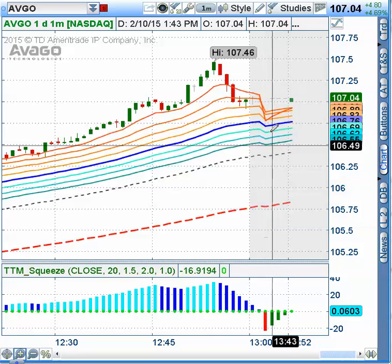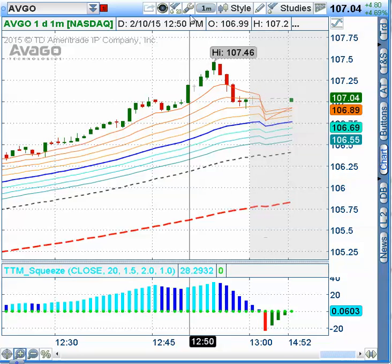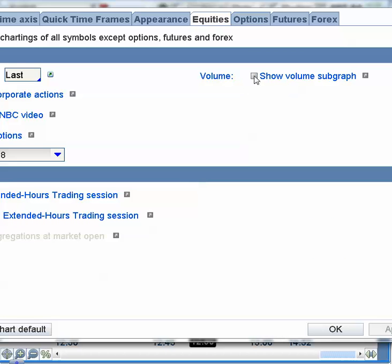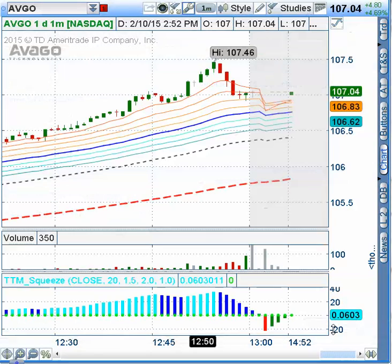So what we have to do is go and add the volume. So we click on the wrench. I know you can't see all of this. We're going to click on equities because that's what we're looking at, an equity. Click on show volume, and then click on apply and click on OK. Okay, so now we have volume.